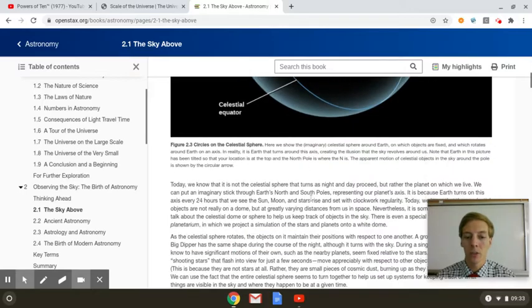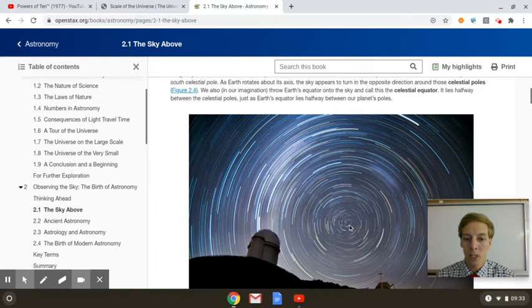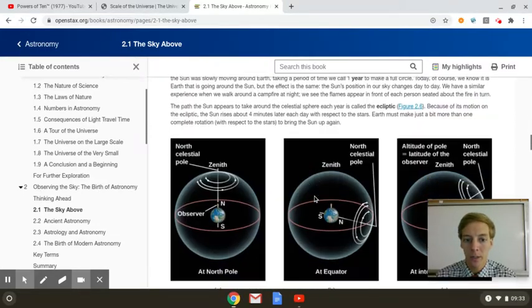This is essentially the celestial sphere. Okay? So why do things look like that? Because that's north. And so if you put a camera on long time lapse, you can get that star to streak across the sky because the Earth is turning. All right? Here we go.